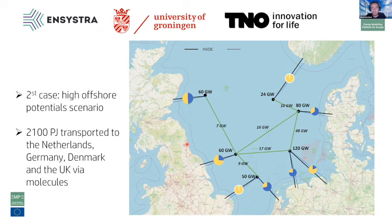Those offshore potentials are extremely high, based on ESPRESSO projections. But the moment the offshore wind potentials grow, the transport of hydrogen starts being more interesting. The reason might be that with these rates of power interconnection, the system doesn't need more power interconnectors, and therefore hydrogen pipelines, which are in general a bit cheaper, are more cost effective. In this setup, a very large amount of hydrogen, 2.1 exajoules, is produced offshore and brought to shore for end uses, which are mainly synthetic fuels and electro feedstocks.